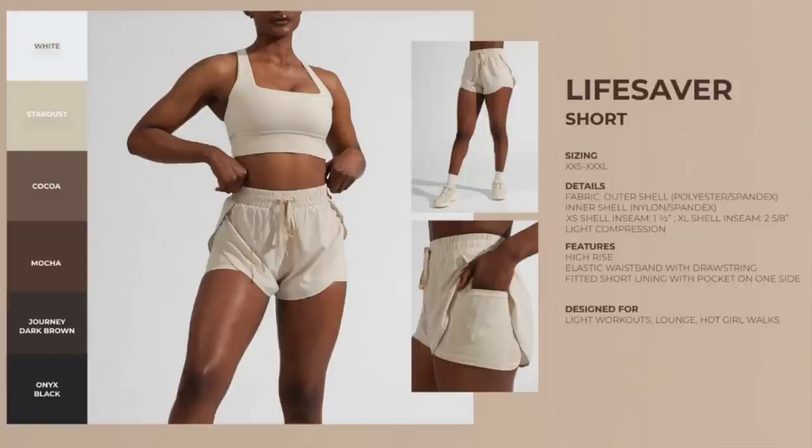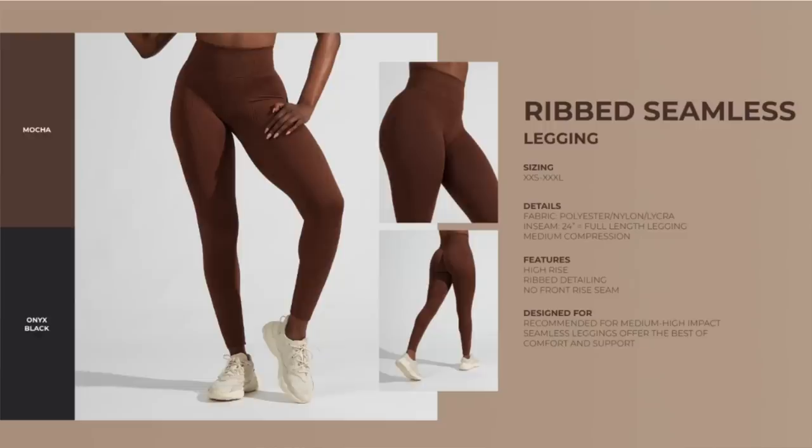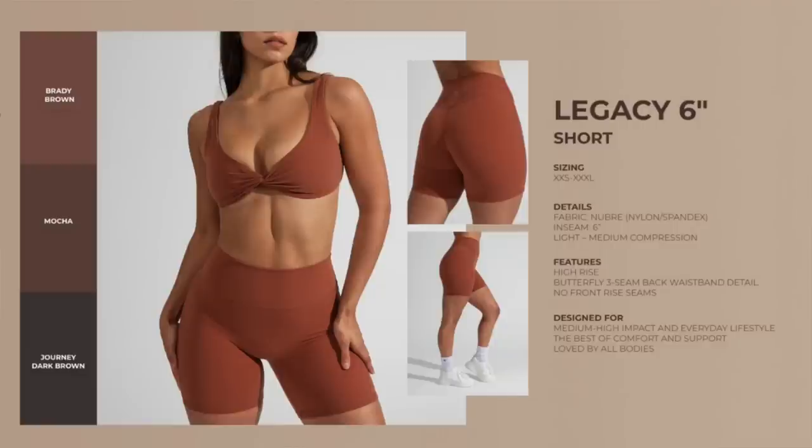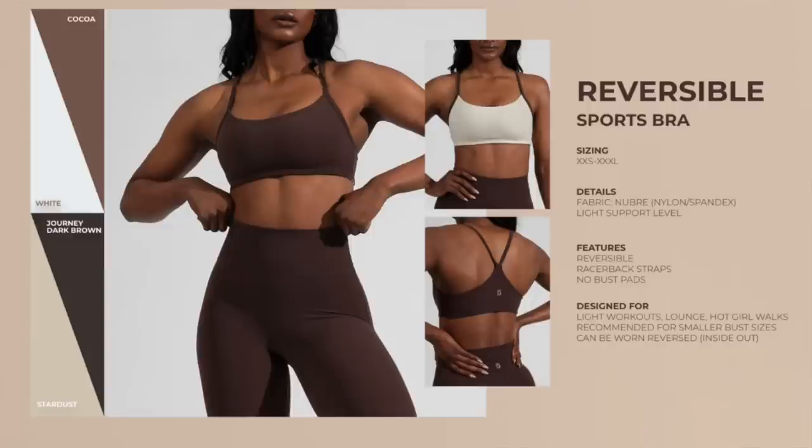the Lifesaver short. You guys love this short. Ribbed seamless sports bra, ribbed seamless legging, Legacy 6-inch. Let me get a what for my 6-inchers. Naked sports bra, reversible sports bra, okay? I actually did ask for some of these. They're gonna be late, so I don't have them in today's haul, but these are some of my favorite bras.